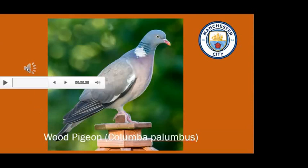So if we listen to the wood pigeon sound, you might have noticed I've got a Manchester City logo in the top right corner, and this is because the wood pigeon is said to be a Manchester City supporter. So they'll say, Manchester City, Manchester City. I'll just play that again. So yeah, you might be able to hear the Manchester City bit of it.